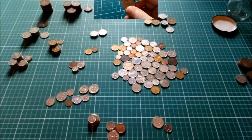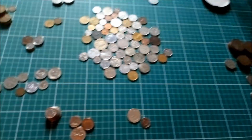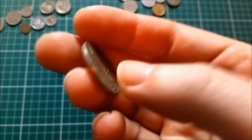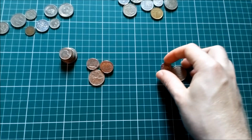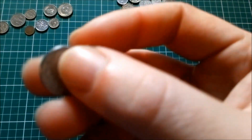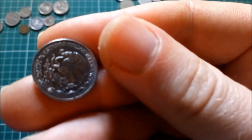Now that all the coins are sorted into rough groups, to save on time, this is all the coins that have already been sorted, shown earlier, including the silver coin. And we'll start with the smallest one. We have some Mexican coins. We got a Mexican 1 peso from 1975. And a Mexican 10 cents, with the classic eagle on a cactus design. If the camera decides to focus.